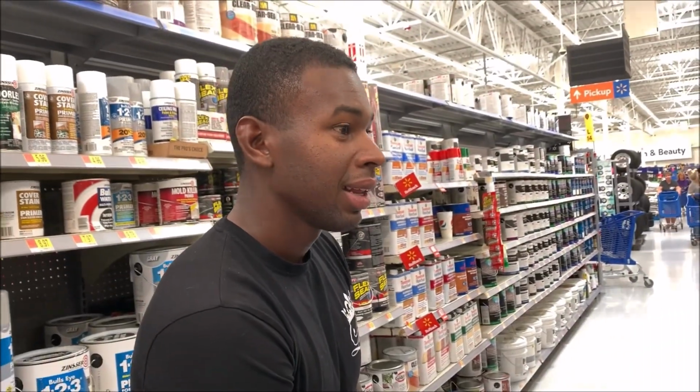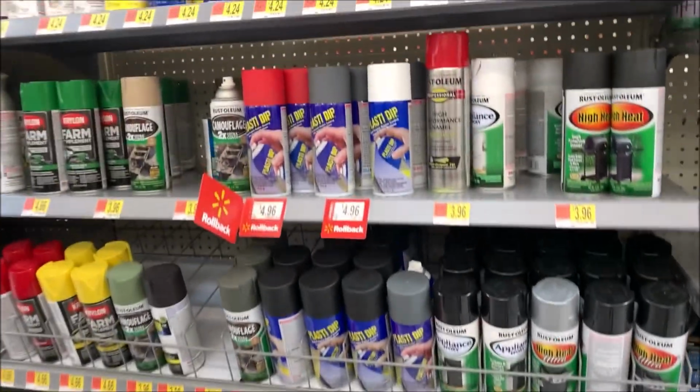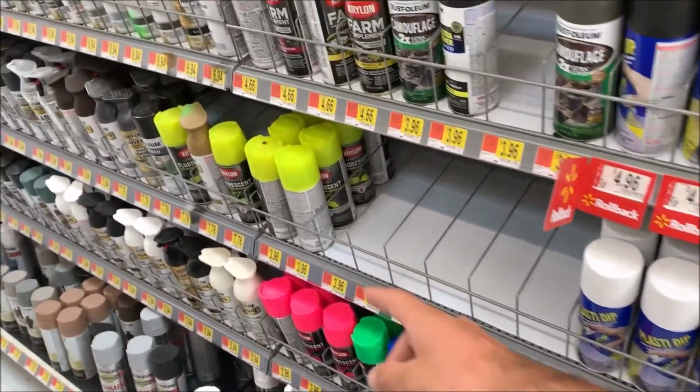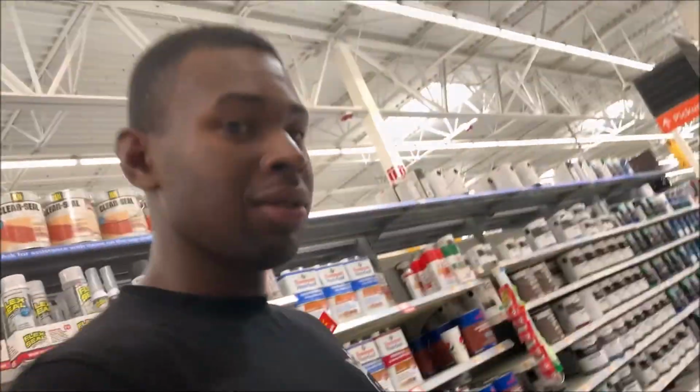Disappointment. They didn't have it. They have more options though, so if you need Plastidip, then you have white, black, gray, red. They've got colors, but they don't have what we need. We're thinking probably that color. We'll see. Absolutely not. So I'm thinking that color because it's not my car. We're going to go to AutoZone and see what they got, I guess. Third time's the charm. Yep.